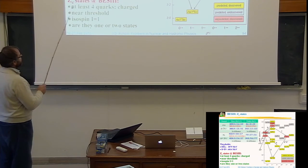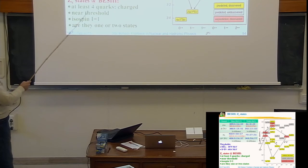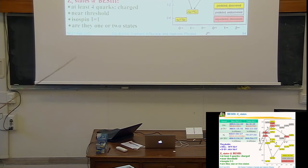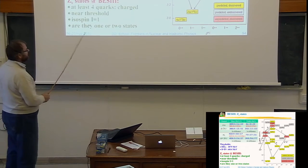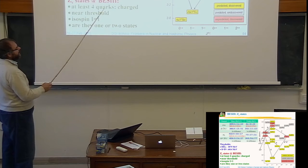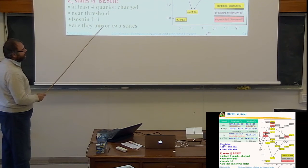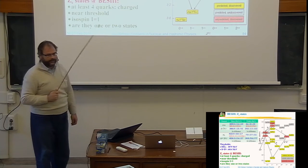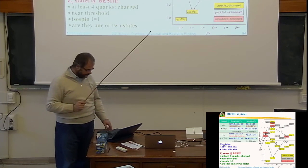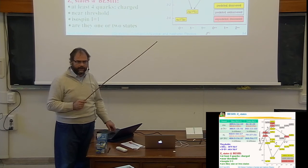In all the cases, we are very close to the threshold, and for the ZC states, at best, for the moment, what is known is that they are near threshold, the isospin is one, and they are composed of at least four quarks. But we don't yet know if we are speaking of one or two states for each one of the two isospin triplets.